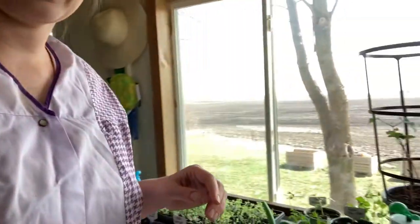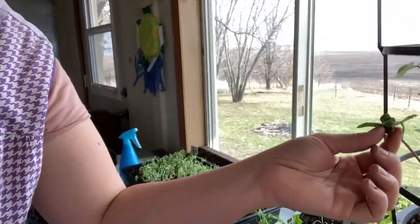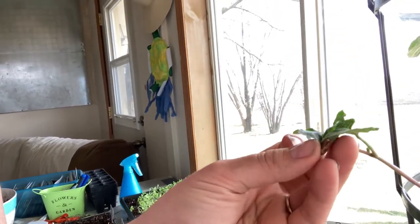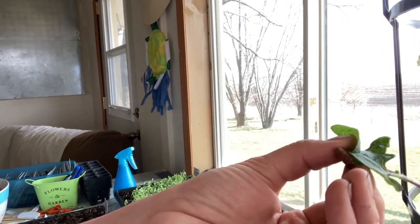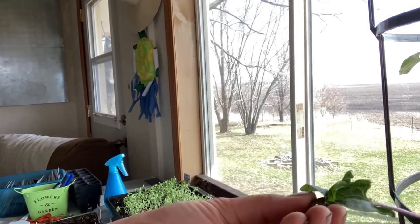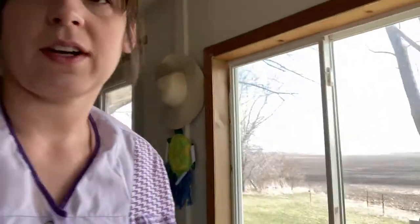Also, I don't know if I showed you this thing here. Can anyone tell me what this is? Look, the seed is still on this little leaf right here. I wonder if I can, look, it's so cute. They're growing into that. I'm gonna just see if I can gently remove that seed so I can let those leaves be free. There we go. I think there's another one on there.